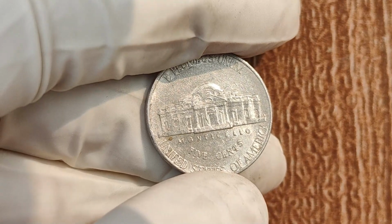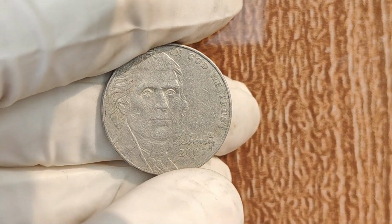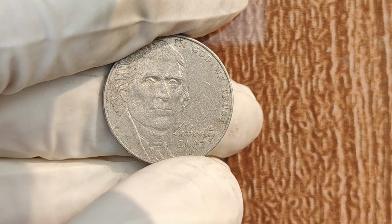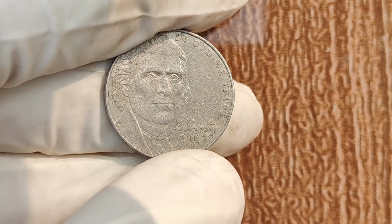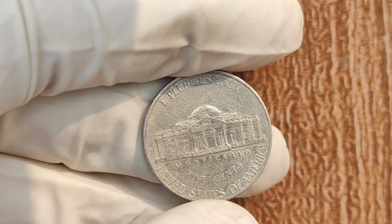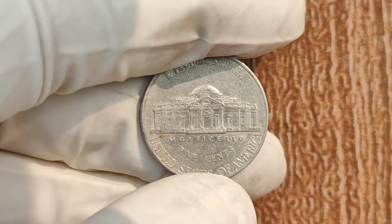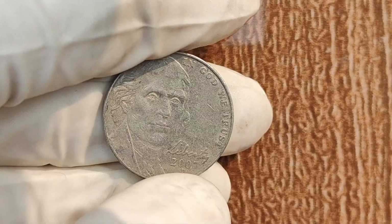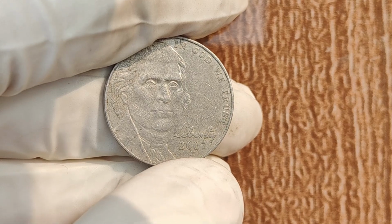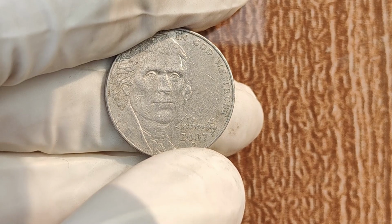Let me share a quick story. A few years ago, I was at a flea market, one of those places where you can find everything from vintage baseball cards to homemade jam. I spotted a jar labeled "nickels, 10 cents each." Now, being the coin nerd that I am, I couldn't resist digging through it. Guess what? I found a 2007 P Jefferson nickel with a clear die clash error. I bought it for a dime, got it graded, and sold it for $75. Moral of the story: always check your spare change.